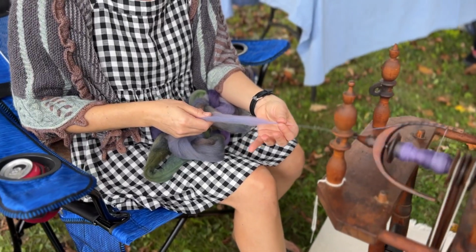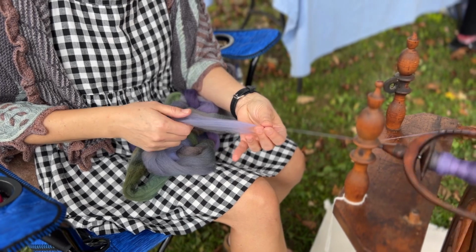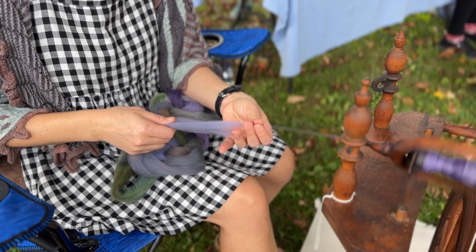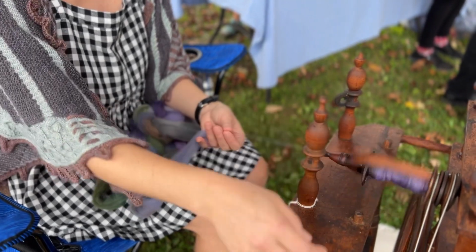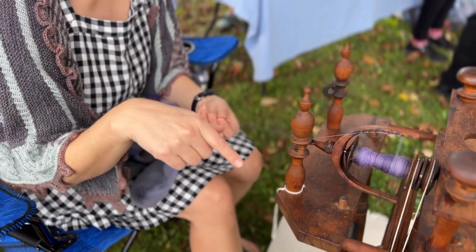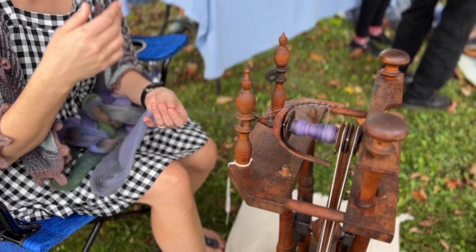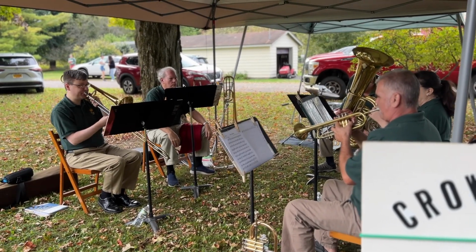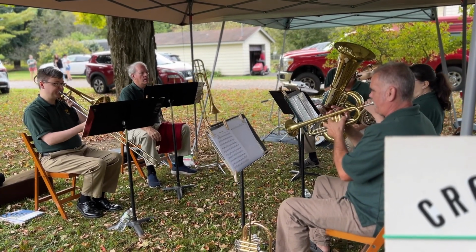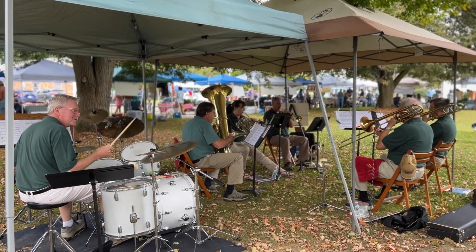I'm feeding a little bit of fiber out from the fiber supply, so I'm controlling how thick the yarn ends up being. Then this will get plied with at least one other strand to make a 2-ply yarn, or I could make a 3-ply yarn or whatever. Well, that was quite lovely.